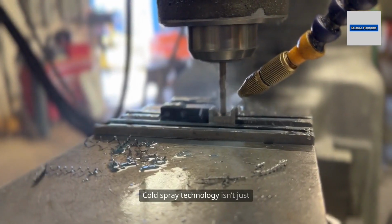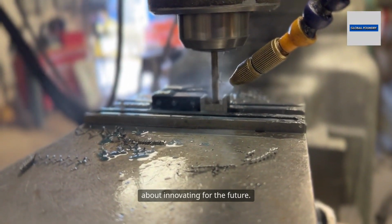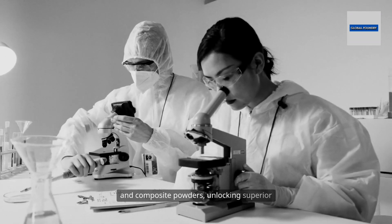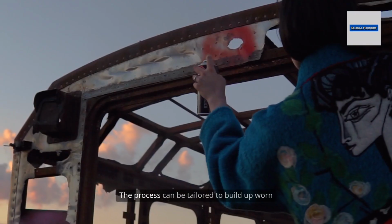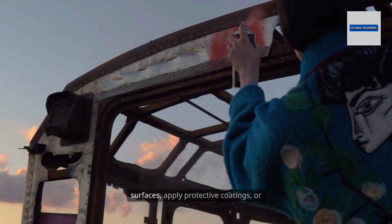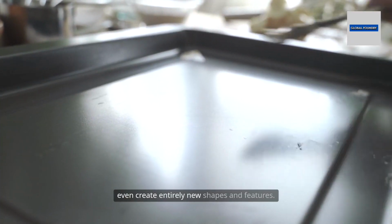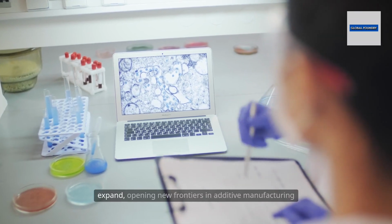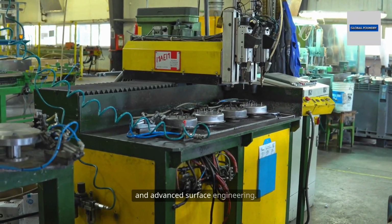Cold spray technology isn't just about repairing what's broken, it's about innovating for the future. Engineers are developing new alloys and composite powders, unlocking superior properties for specific applications. The process can be tailored to build up worn surfaces, apply protective coatings, or even create entirely new shapes and features. As research continues, the possibilities expand, opening new frontiers in additive manufacturing and advanced surface engineering.